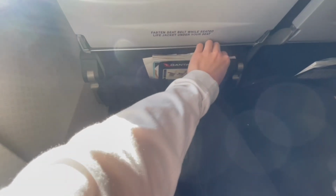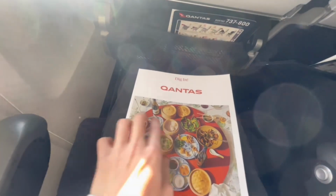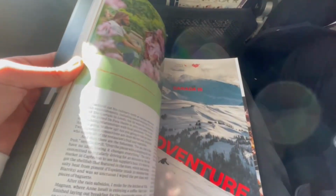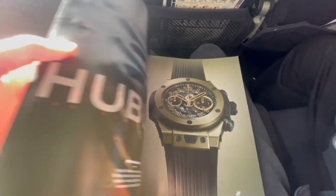Just before the flight attendants came around with the food for today, I thought I would have a quick flick through the Qantas magazine in the seat pocket in front of you. It had quite a big lot of information. It was a pretty good size, so if you didn't have a tablet, a laptop or a phone to entertain you, I would say it would be pretty entertaining just for an hour flight.